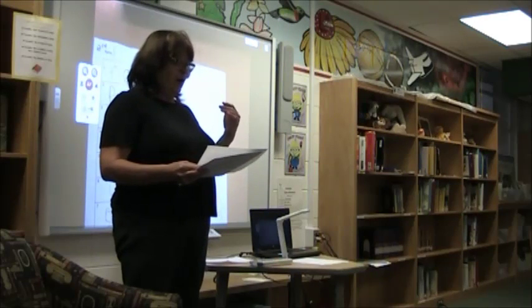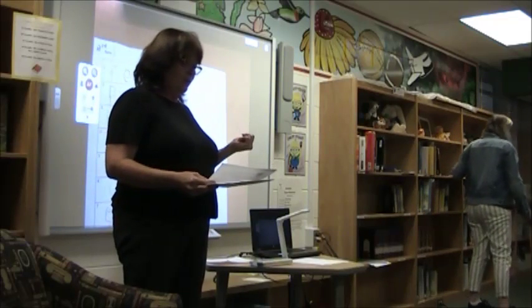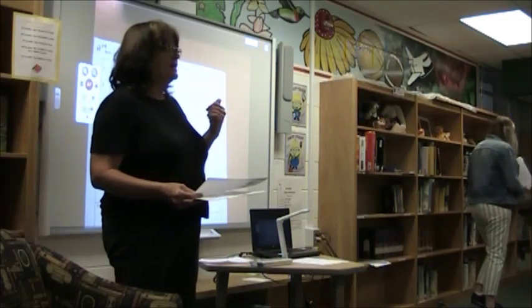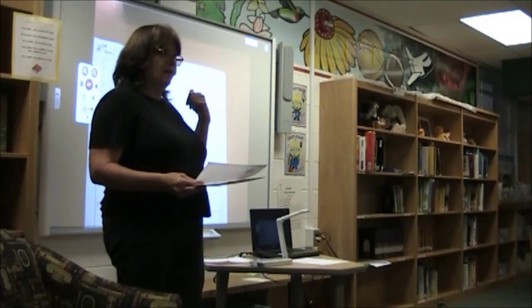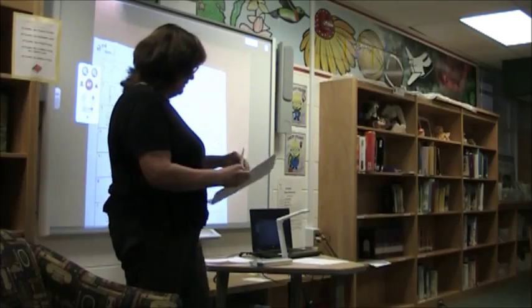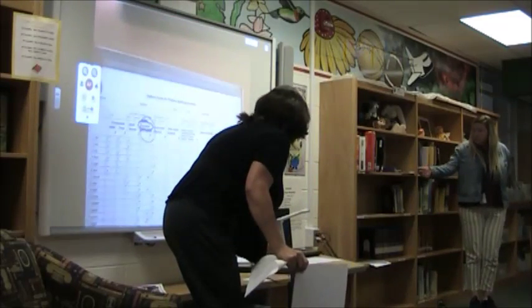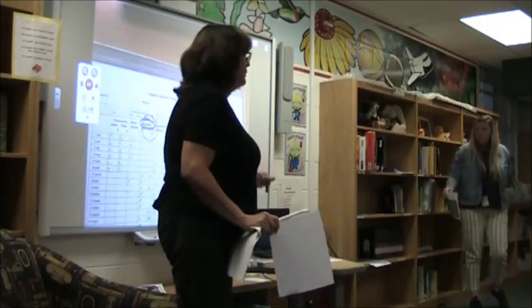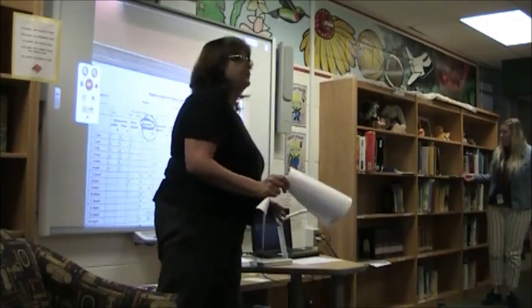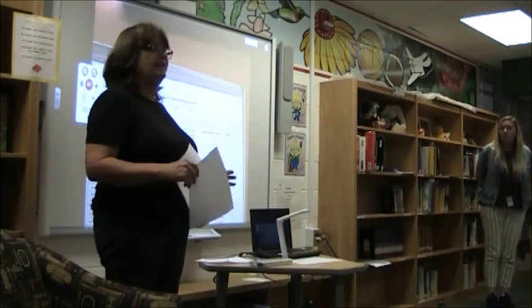On these 25 words, we're looking for what sounds the children know in the words. Do they know their beginning consonants and their ending consonants? Do they know their vowel sounds? And when we correct the test, you have a copy of this on your table. This is how we grade the spelling inventory.